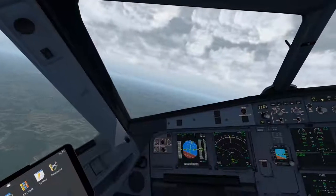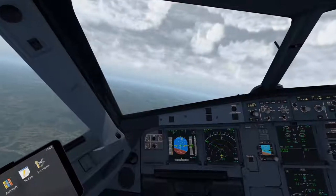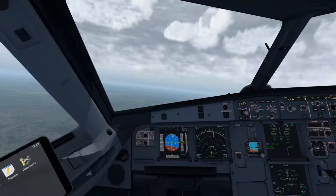EPS 901 heavy on the clutch 3 departure from Dulles, currently 5,300, climbing flight level tree 40.